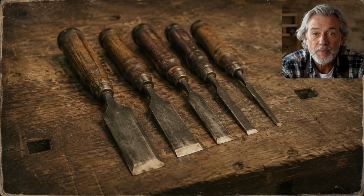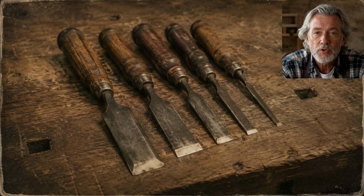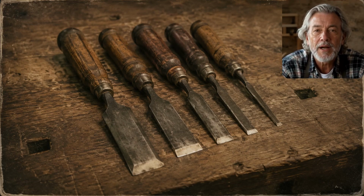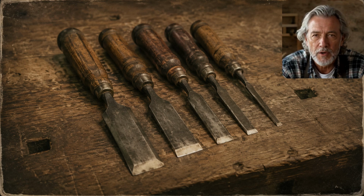But here is what most people who dismiss the brand entirely do not know. Stanley also made some of the finest socket chisels in American history, and the 750 series is the proof sitting right there in the historical record for anyone who bothers to look. These chisels were produced across most of the 20th century, and they were held to a standard that the company's current offerings do not come close to matching.